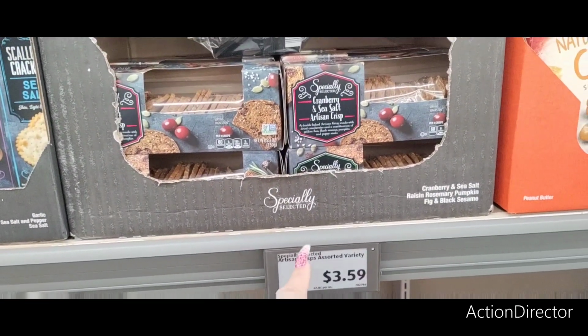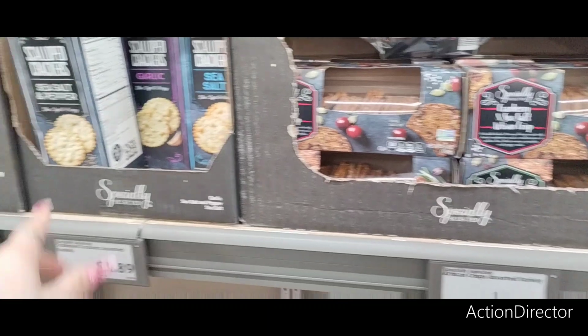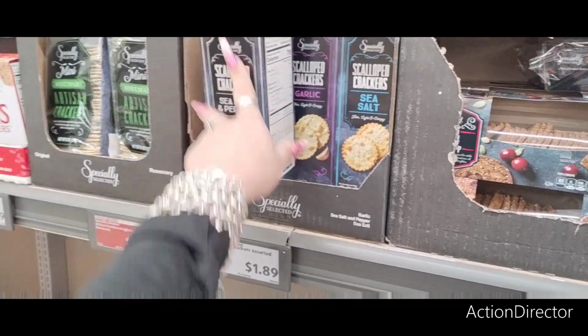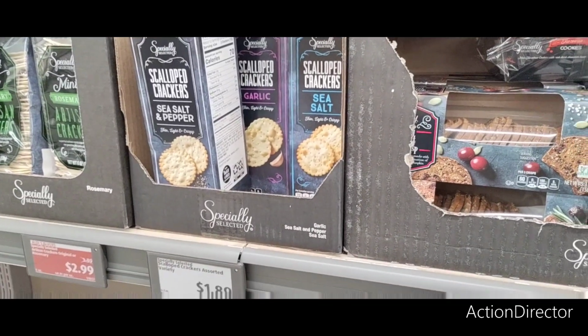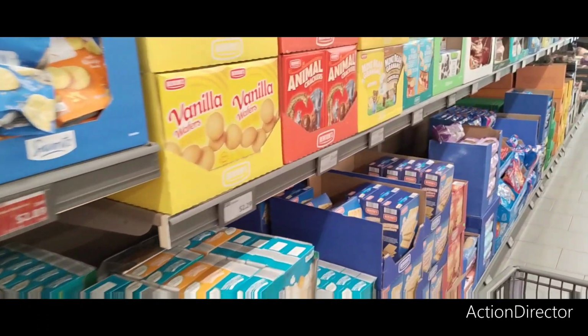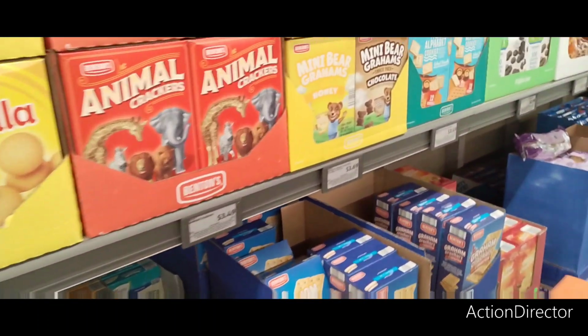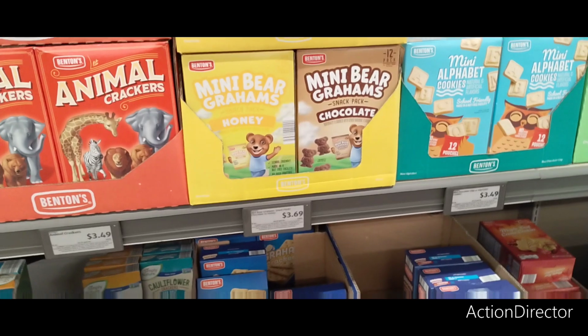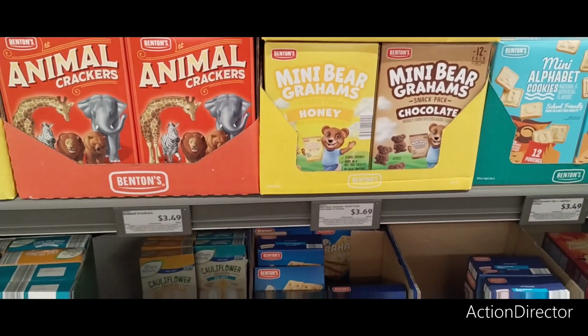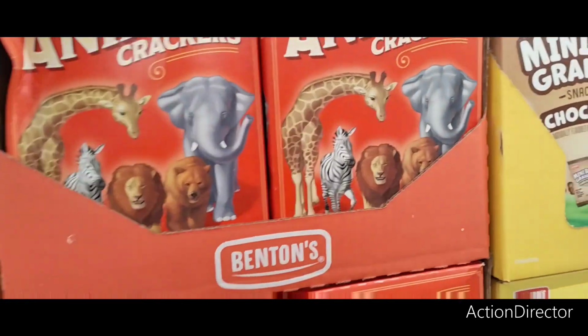Artisan crisp, assorted variety, $3.59. $1.89 for garlic, sea salt crackers, pepper. Look like they're really good, by the way. Alright. We're gonna keep going and see what else. Alright, mini Bear Grahams snack packs, $12.69. Animal crackers, $3.49. Are these the whole?